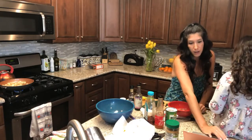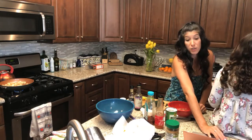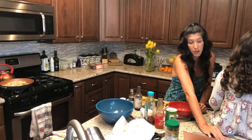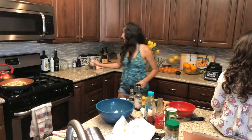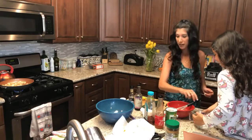Okay. All right. So we have the cold water, peanut butter, lemon juice, chili sauce, honey, coconut milk, sesame oil, and a pinch of kosher salt to make a thin paste. All right, so I'm gonna put a pinch of Himalayan salt, and then Ava is gonna have a great time whisking this together. Have fun, girlfriend.